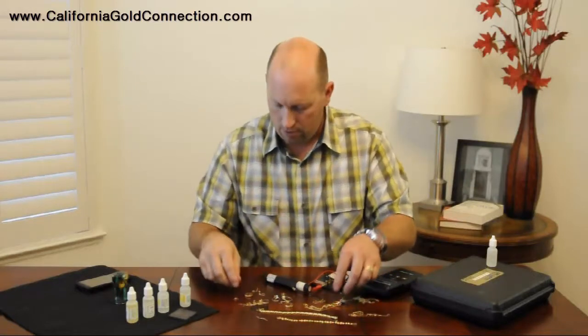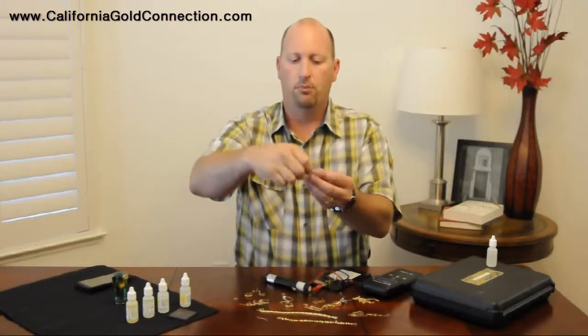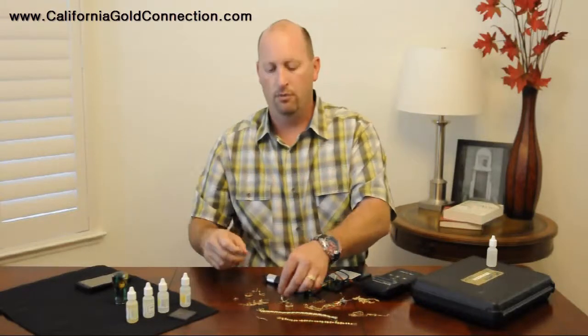A little trick is fingernail clippers. They work great for bending the tongs over. I don't have anything with me, but just take fingernail clippers and bend the tongs over. You can pull the stones right out. Real easy. So do that at home if you want to save yourself that concern.